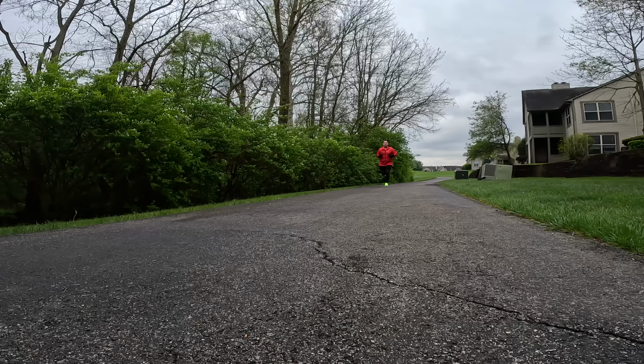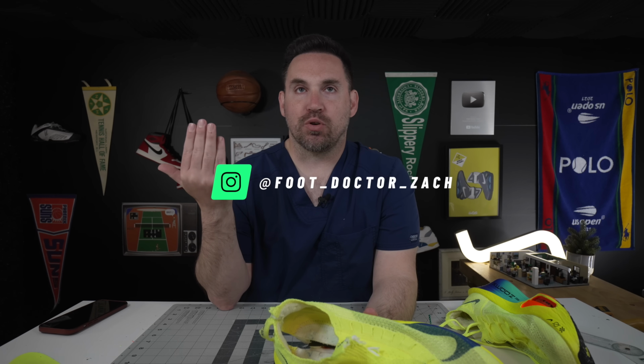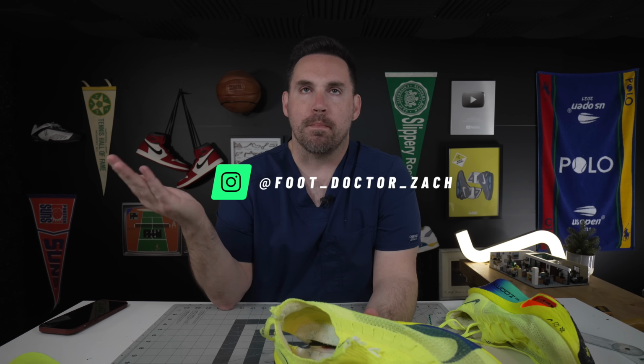And that fit profile brings me directly into the runability, who are the best runners and strikers for this shoe. Now, the Alphafly Next Percent 2, I honestly liked how the rear foot and the forefoot was set up and that break point there. I thought that it actually transitioned better than you thought it was going to, especially for a midfoot striker and forefoot. That geometry was really interesting.